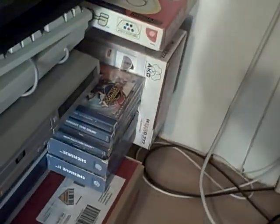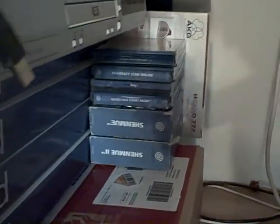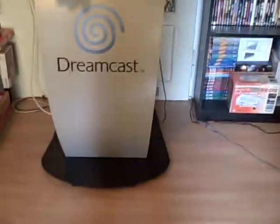And here are a few spare Dreamcast games, which I have more than once. I have to sell them at some point. Yeah, this is my Dreamcast playstand. I already made a separate video of this. You can watch it if you're interested.